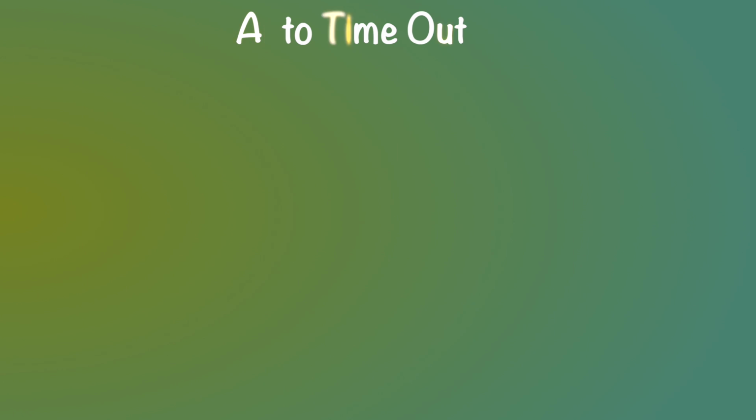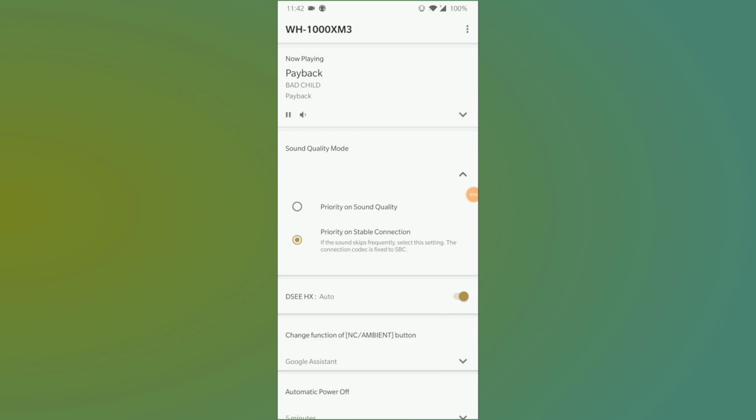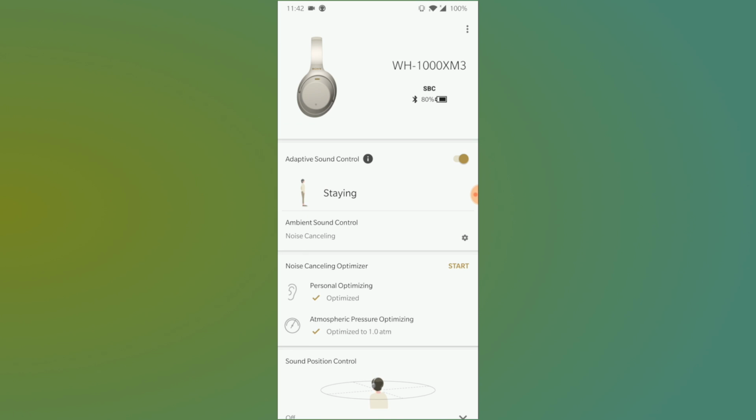A quick note on LDAC here. In order to enable it, you have to go down to the sound quality mode of the app and then click on priority on sound quality instead of stable connection. This will get rid of any of your preferences, unfortunately, but it should allow you to get LDAC enabled on your device.